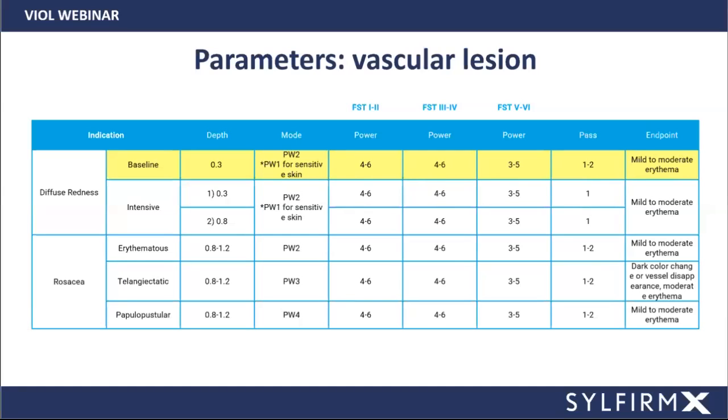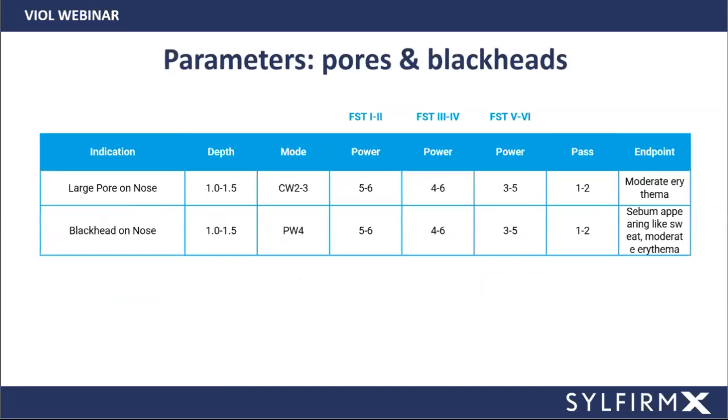In papulopustular rosacea or acne, PW4 mode is used. And with the darker skin type, the power is lowered, and then looking for mild to moderate erythema as the end point by doing 1 to 2 passes. When treating enlarged pores, CW2 mode is used with depth at 1 to 1.5 millimeter to target the sebaceous and sweat glands. And for blackheads, extraction followed by PW4 level 4 parameter can be used.